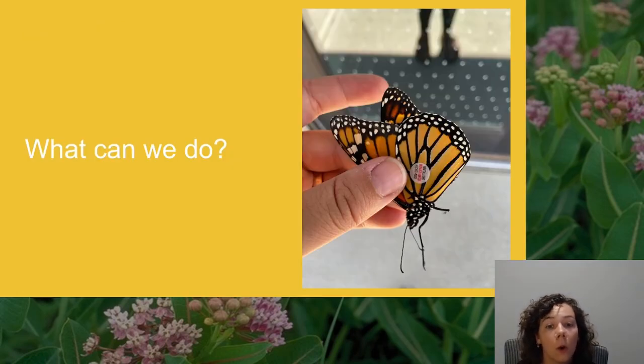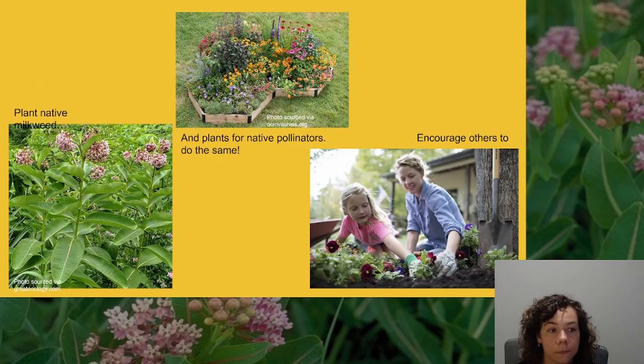So, what can we do about it? We can plant native milkweed. Milkweed, as we know, is the only food source for monarch caterpillars and is consequently essential to them reaching adulthood. So planting native milkweed is one of the first things that we can do for monarchs.